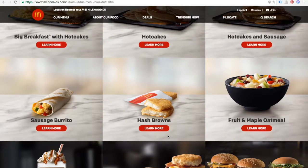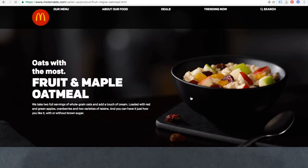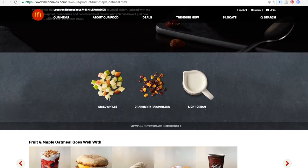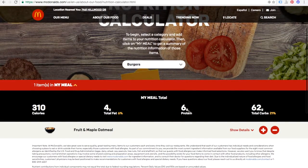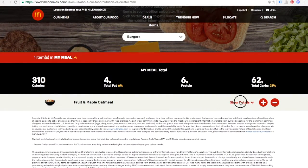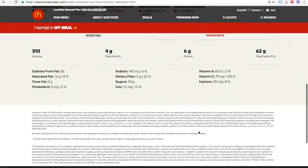But okay, so let's start tackling some of these items. So let's go with the healthiest looking one that we see, the fruit and maple oatmeal. Nice looking picture, but when I see this, all I see is fat and sugar. So if I go to full nutrition ingredients, there's only 6 grams of protein in the fruit and maple oatmeal. That's not a lot. For 62 grams of carbs, nah, we want more protein than that.